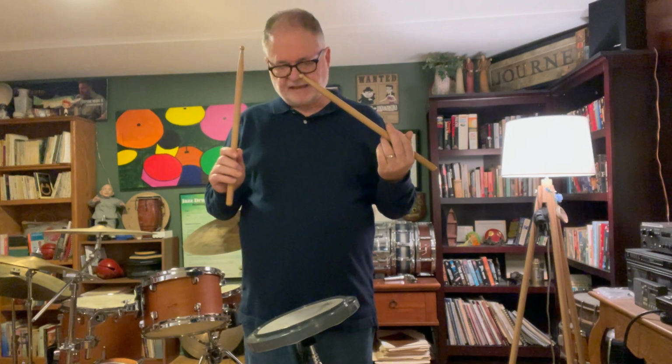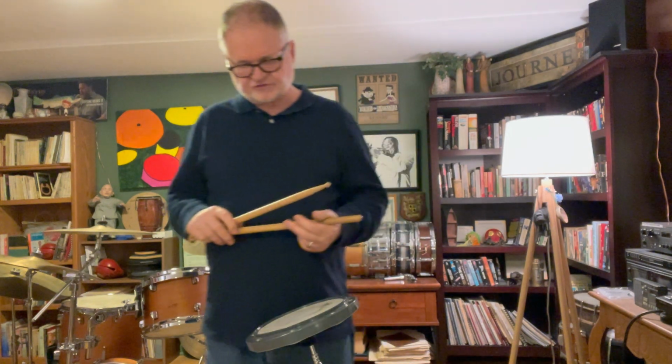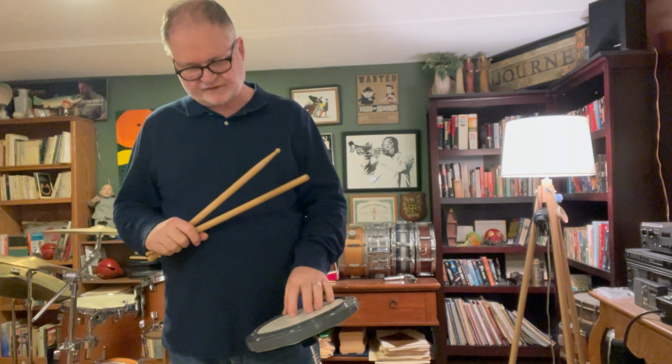Notice I'm bringing him right back up. I'm not doing this. I'm bringing him up like this, down, up, like that. Because if I stop here, then if I'm going to play another stroke, my stick's not in the right place, and I'm going to have to bring it back up and then come down. So I want to bring it right back up to the place where it's going to need to be to play the next thing.